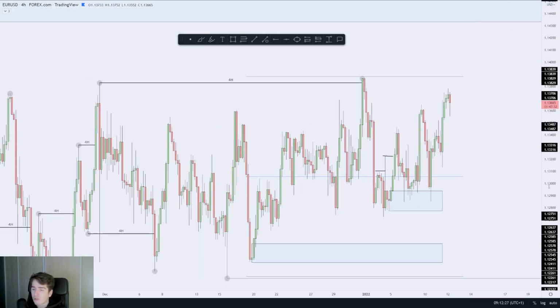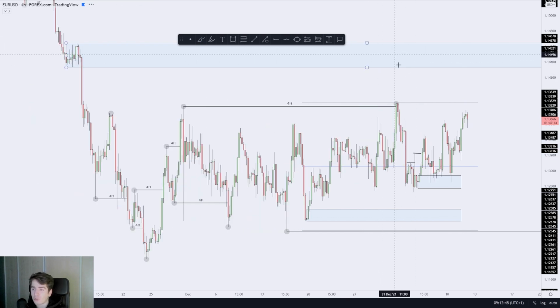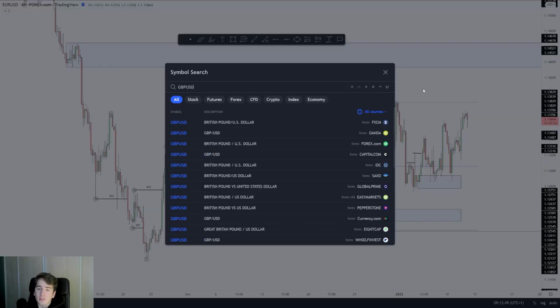Looking at this overall structure, by the way, this is your swing low, this is your swing high. Once this swing high gets broken, we will then form a new swing low. But for now, we're still bullish on the 4-hour time frame swing structure. So let's see what happens and if we can break this high soon enough to push in towards that area of daily supply. So let's head over to pound dollar.